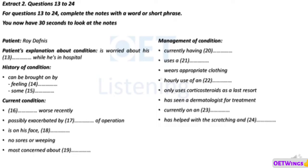So, Mr. Dafnis, this appointment is a chance for us to talk a little about your upcoming surgery and for you to ask me any questions you might have. Okay, yes. Well, I don't really have any questions about the surgery itself. I feel I understand the procedure quite well from all of my reading, but I do have a concern. I'm actually quite worried about how I'll go with my eczema when I come into hospital. It's important for me to follow my usual routine, you see, or it will flare up again.